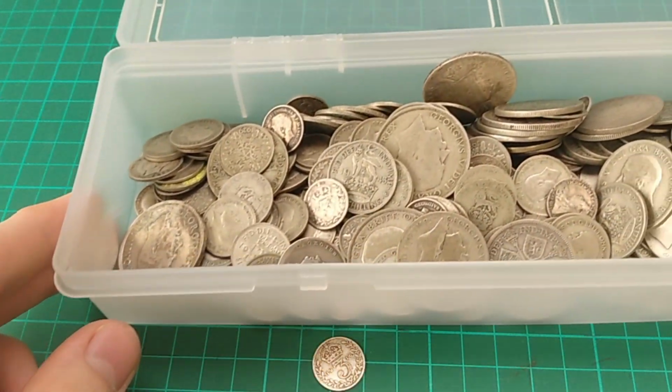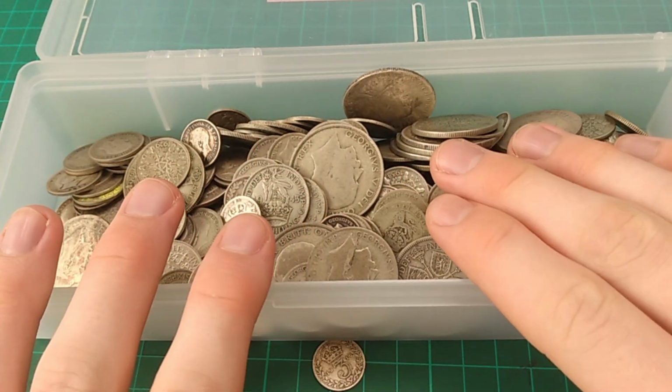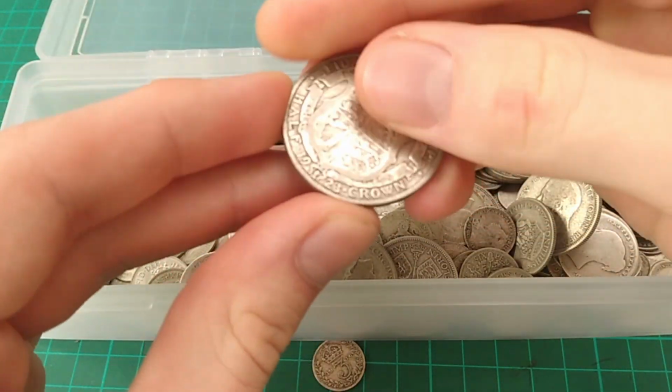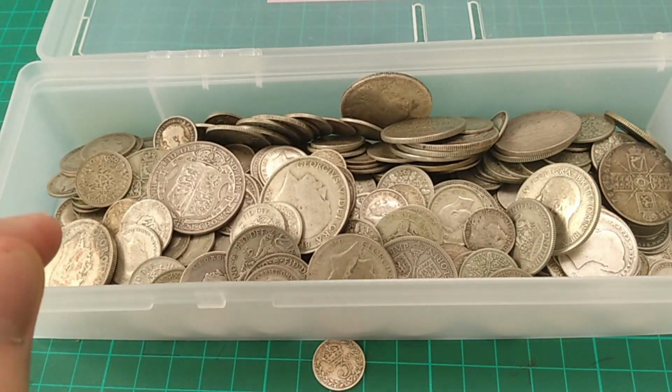So we have here my sort of trough of pre-decimal coins. Now these are all old sterling and 50% silver coins that I have doubles of. So every coin in here, for instance, this coin which is a 1923 half crown, I have a better condition one in my date run than any doubles I put in here. I get at a good price for silver.